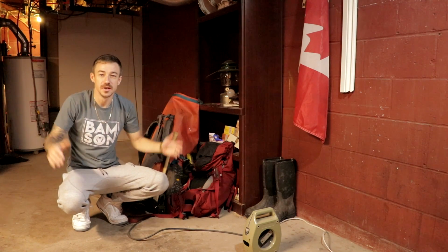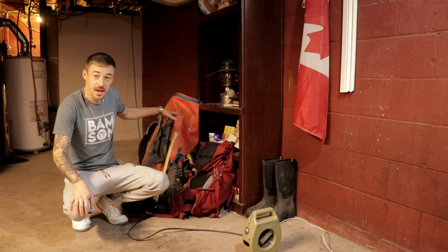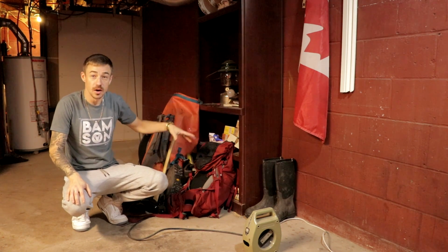We sold the house, so I'm going camping. This is all of the stuff, all of my camping gear that I have at my house. Honestly, my basement here is normally full of camping gear, and as you can see, it's pretty empty. Everything's in storage right now.